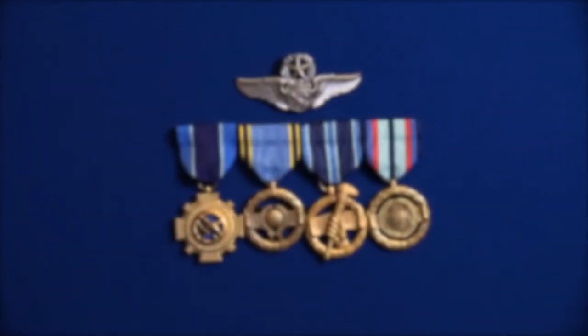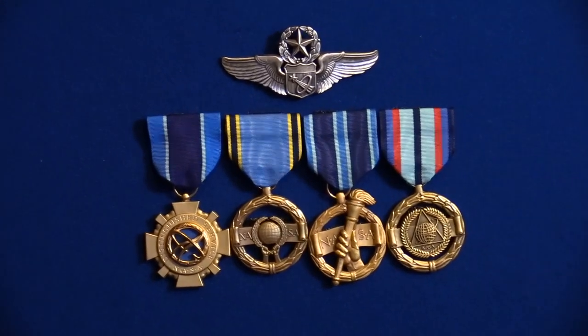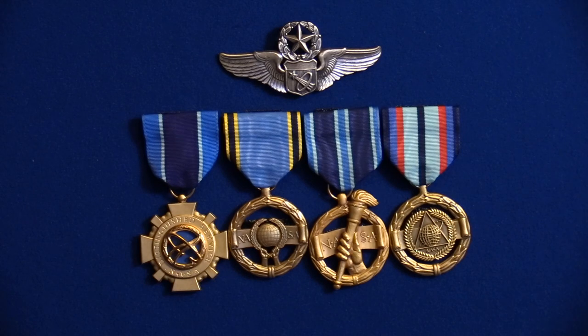The 4th medal in this grouping on your far right is the NASA Exceptional Achievement Medal, and it's awarded for astronauts' contribution as space flight crew members when they have completed their 2nd or 3rd flight into space.